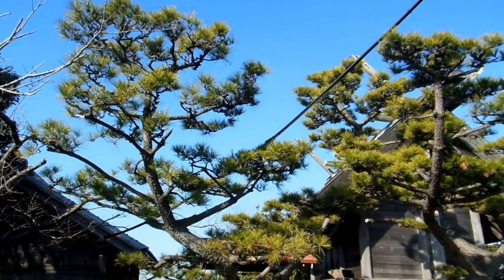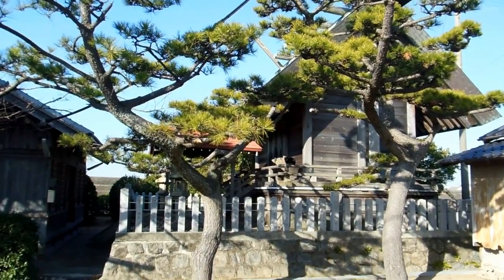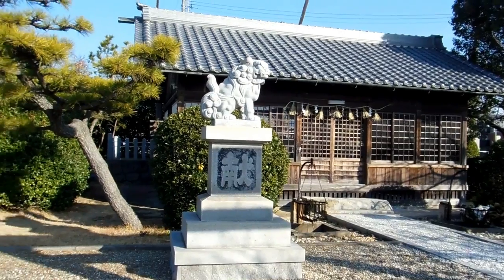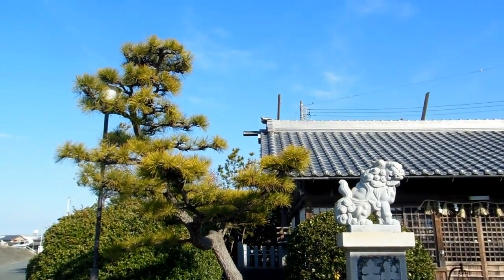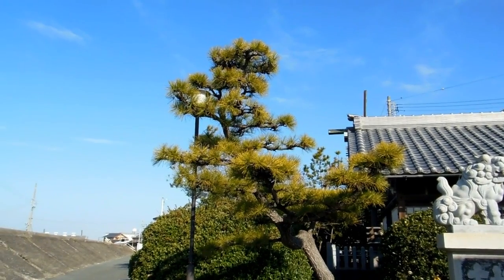Those huge ones, they're a little bit more simple, not quite as arty, but it's the same principle. They cut different branches to make them shape in different directions. That's actually a temple, that one. That's from the temple cat video some people might recognize from the other channel.